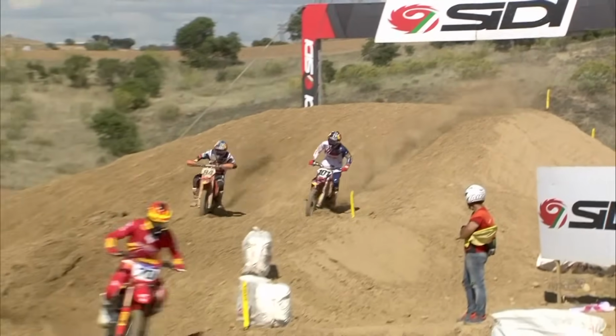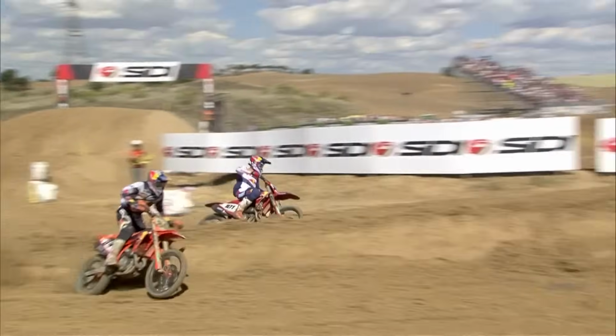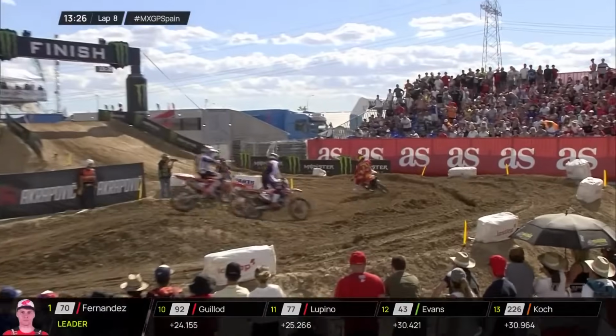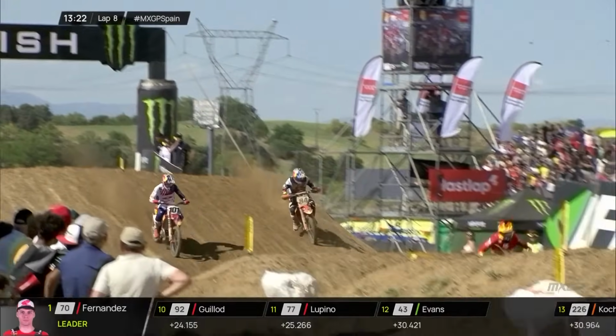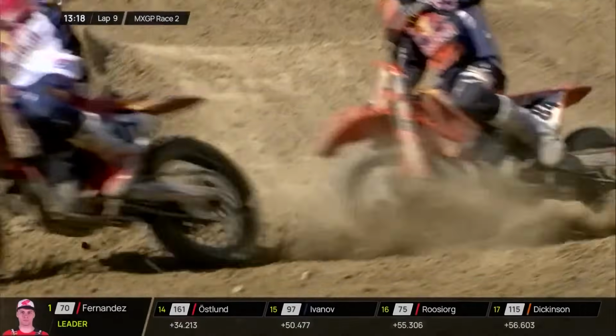Watch this here. A scrub. Doesn't want to do too many of those. Remember that photo shoot that time? He doesn't want to. Goes wide here. Fortunately, there was a new berm around the outside there, but he's all over the back. This is the gap between 1st, 2nd and 3rd. Fernandez all of a sudden, and Herlings, despite that mistake, still the fastest lap of the race in the 52s again.